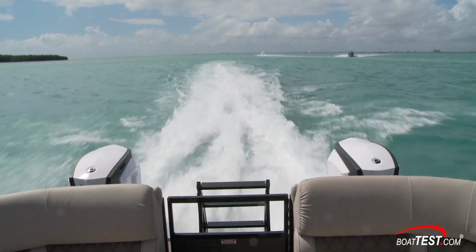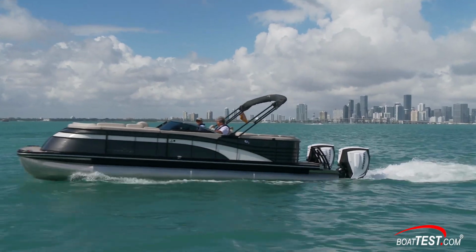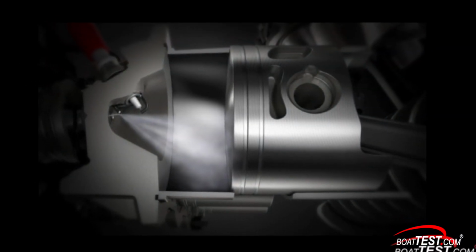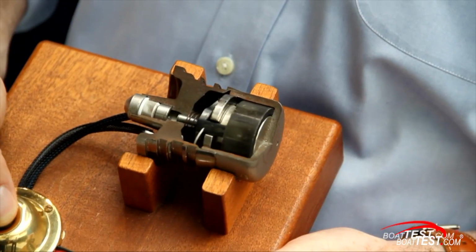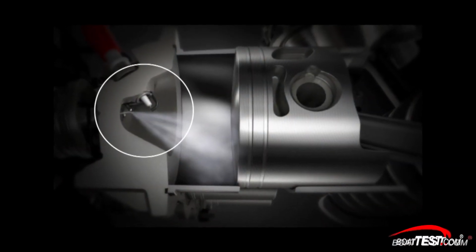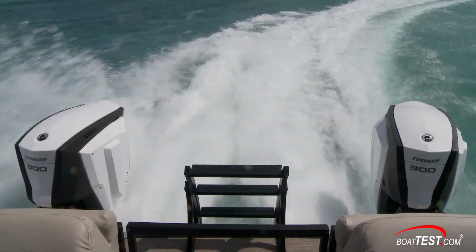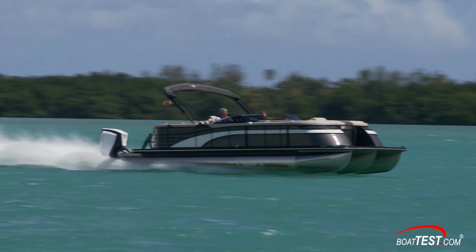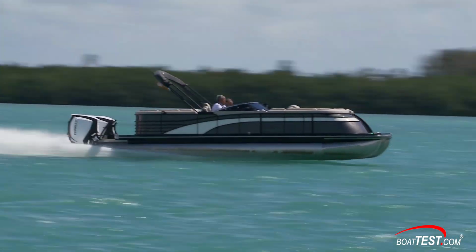There are several attributes that lead to this sort of performance, and most have to do with the E-TEC G2 technology. Among these are the efficient combustion chamber design, a state-of-the-art direct injection system, placement of the injectors near the spark plugs, low friction design, and many other elements, all of which make the Evinrude G2 engines one of the most fuel-efficient outboard engines on the market.